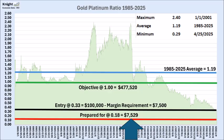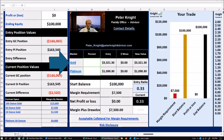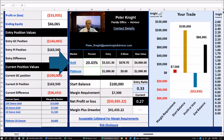Let's assume I'm dead wrong. This ratio moves to a new all-time record low of 0.18 to 1. I didn't reverse it, I didn't liquidate it, I just maintained this position and took the pain. One scenario for this to happen would be if gold rallied 20.43% against my short position. If you're working with a gold platinum spreadsheet, enter 20.43% in cell M35. This would move the price of gold against my short entry at $3,321.30 up by $678.70 to $4,000 per ounce.